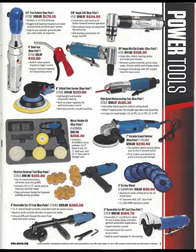And that down here they have this reversible Blue Point cutoff saw, the extended reach one, which I kind of like and would like to have one day. I want to get one of these extended reach ones. They're pretty sweet. And again, that's only $288.